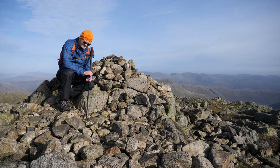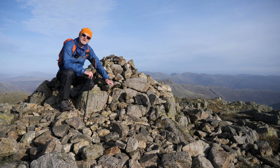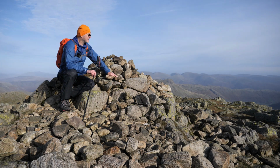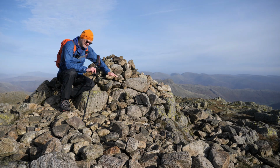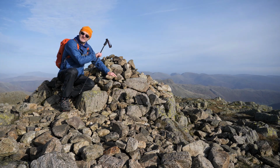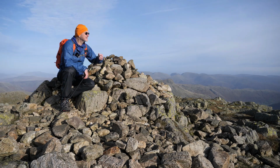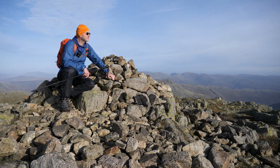Well, I've made it. That's the top of Crinkle Crags, and that's the highest mountain I've been up since I was very ill, nearly 3 years ago. And like I say, even yesterday I didn't think I'd ever be up places like this again. A real bonus. Got the Langdale Pikes behind the cairn there. It's a cracking day. It's beautiful.